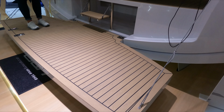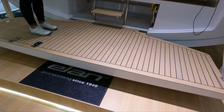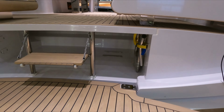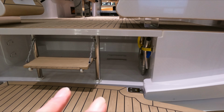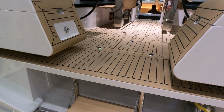Huge aft transom, bathing platform. It's really, really nice, spacious. You've probably got about 2.5 square meters, and as you can see underneath there is space for a deflated tender, or you can put a life raft and some extra bits and pieces, and a really nice handy step to then be able to get up into the cockpit.